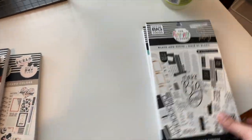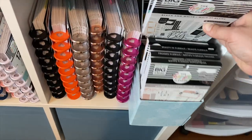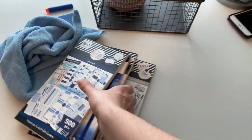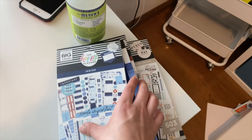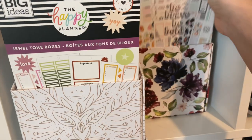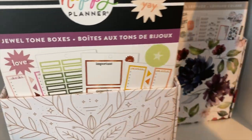So I used to have a really systematic way of organizing stickers. I did it by release. So if I got 10 sticker books from a release, they all went together. And I did that for every release. But now, the way that I have everything organized, I can't do that anymore. It doesn't work that way. So just let me know how you guys organize it.